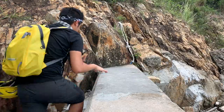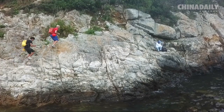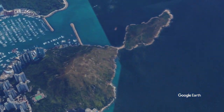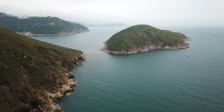Summer has come and the weather is getting hotter. So we are taking a break from the mountainous trails and finding activities closer to the water. With almost 500 kilometers of coastline and plenty of gushing streams and waterfalls, Hong Kong has plenty of energetic things to do that will keep you outdoors without overheating.